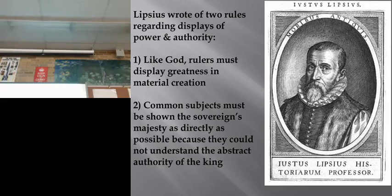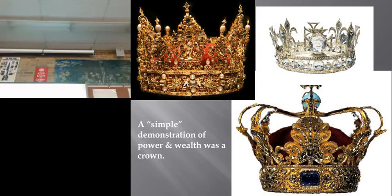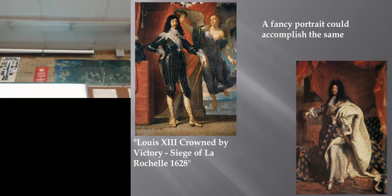Why the conspicuous displays of grandeur are necessary. And then a crown is one of the most simple examples of a conspicuous display of grandeur. It's a really fancy hat that's showing how wealthy they are and how powerful they are. Okay, some pretty portraits of people. We'll actually take a look at this one of Louis XIV a little closer later.